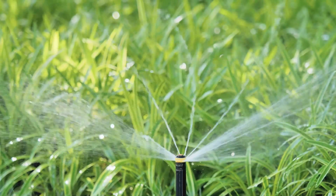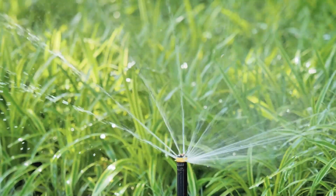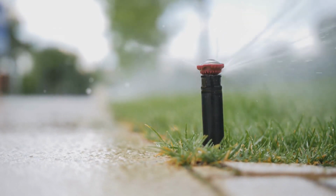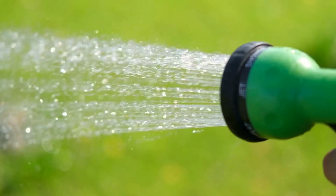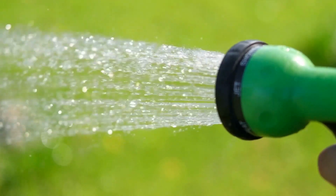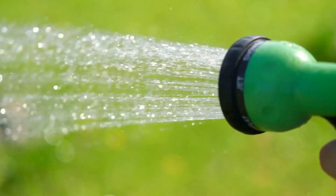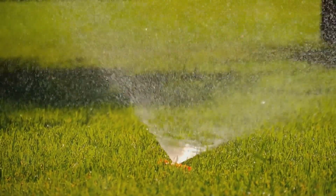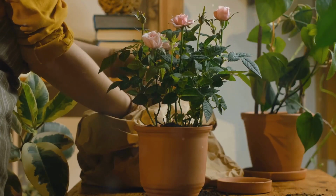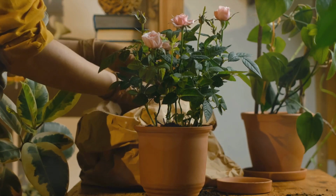Moving on to number 4, we have the Smart Sprinkler Controller. The Smart Sprinkler Controller is a marvel of modern technology. It takes the guesswork out of watering your garden, freeing up more of your time. It uses weather data to adjust watering schedules, ensuring your plants get just the right amount of water no matter the season. With this ingenious device, you say goodbye to the hassle of manual watering. Our goal is to make your life easier and your garden healthier.